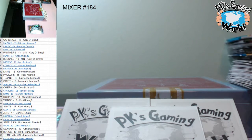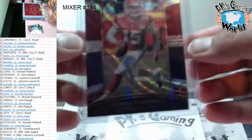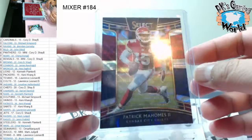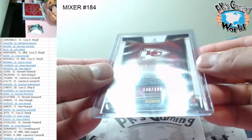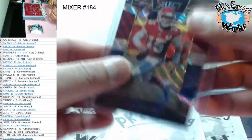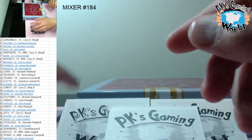There should be Rashad Penny in here. Some vets hit for the Seahawks. I haven't even seen any Vikings either. Vikings is one of them that I haven't seen either. Patrick Mahomes, 146 of 199 to the Chiefs. What other team do we don't see in here?